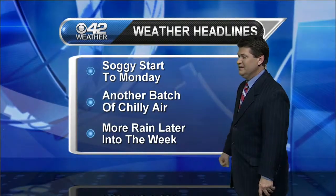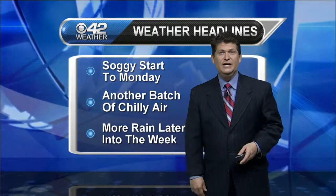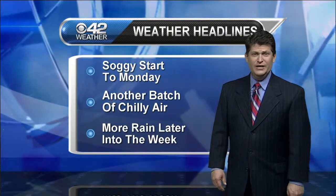But needless to say, here locally, it is raining. We are really soggy to start out. Now, a lot of the rain has moved east of I-65, but another batch of chilly air is on the way, and more rain is likely later into the week. But our day looks like this.